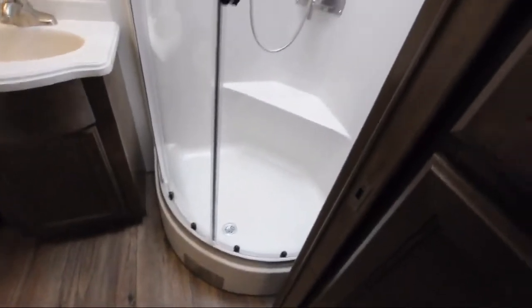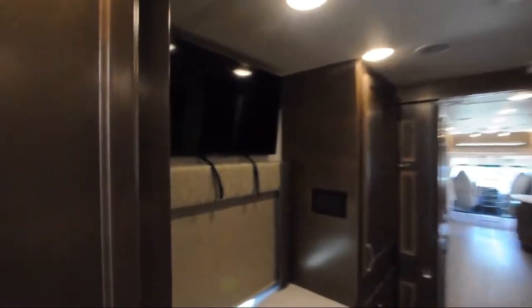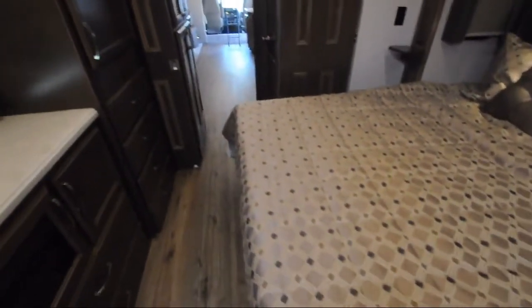Look at that big shower. You even get a seat in the shower. I'm gonna turn around here. Nice big drawers. There's your second air conditioner. Your TV. All your plumbing stuff is under the bed.